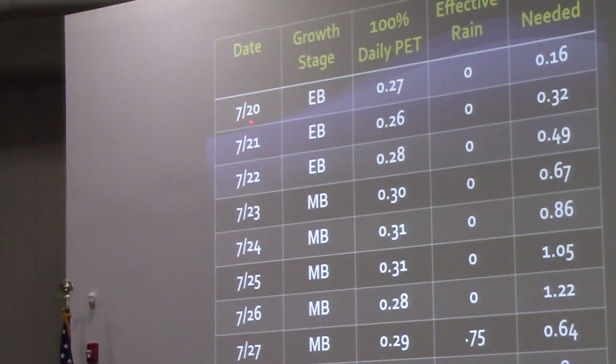So here we are on the 21st, and we're looking at the data on the 20th, and we see that we're in early bloom, and at 100% of PET it's 0.27 inches. We didn't get any rainfall that day, so I'm going to irrigate at 60% of 100, and I'm going to have an accumulated need of 0.16 inches. Then I come here on the 22nd, and I'm going to download, and it's going to give me the data for the 21st, and it said I used another 0.26, times 60%, added to that, I'm at a 0.32 deficit. In other words, I need 0.32 inches at 60% of PET.